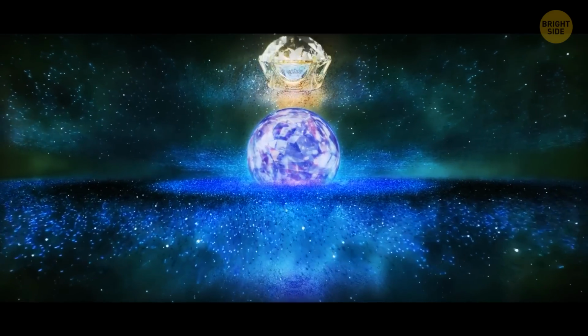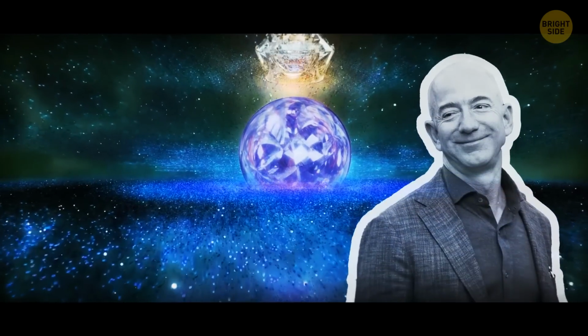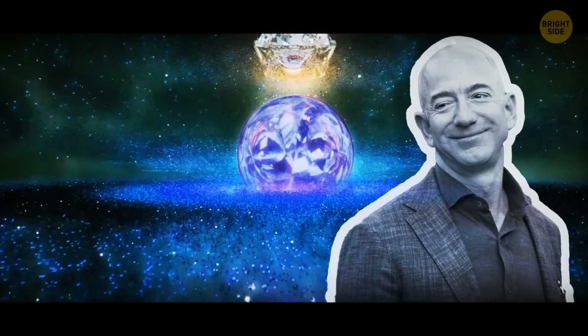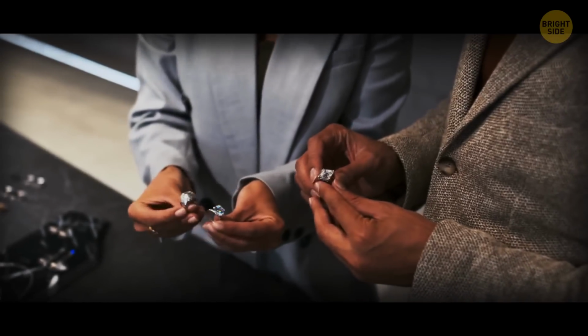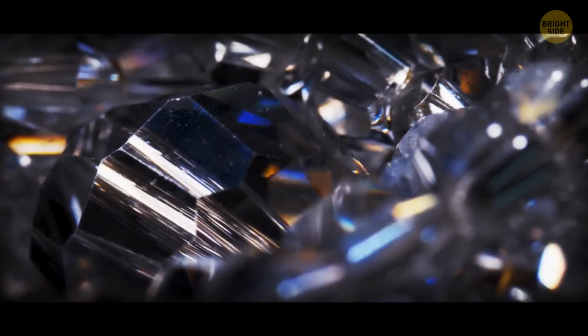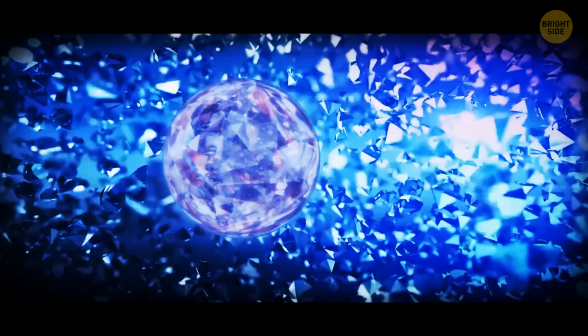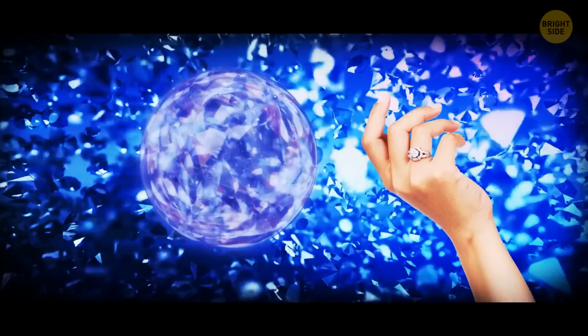But don't get too excited about the prospect of owning this diamond just yet. Even if you were Jeff Bezos, you wouldn't be able to afford it. According to Ronald Winston, CEO of Harry Winston Inc., the diamond is so big that it would likely depress the value of the market. So you'd have to settle for a much smaller diamond engagement ring.